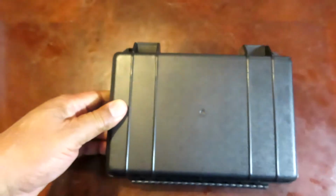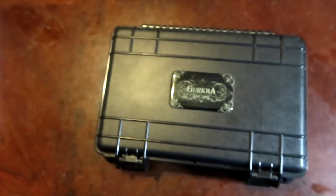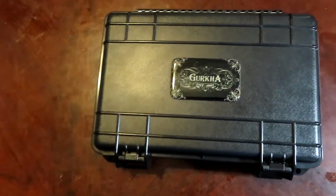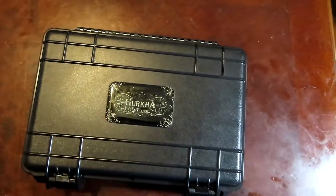If you're going to pay full price on the Gotham Cigar site, it's $97. I think on the site itself, even on the Gotham site, it will say, hey, there's a coupon for this. Coupon's easy to sign up for, and you can still get the deal. It's overall a great deal.